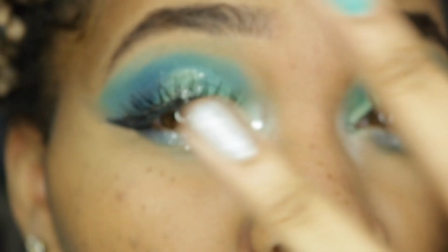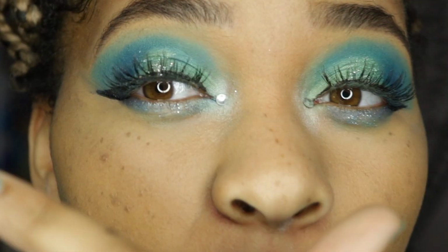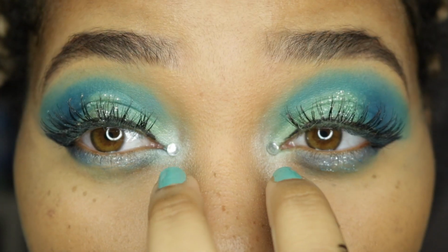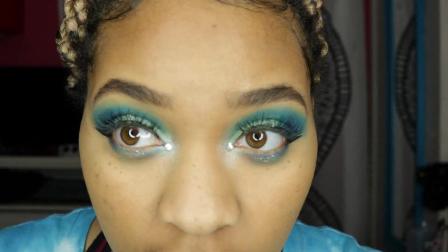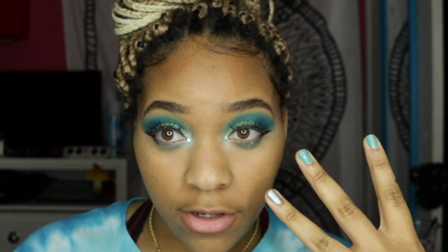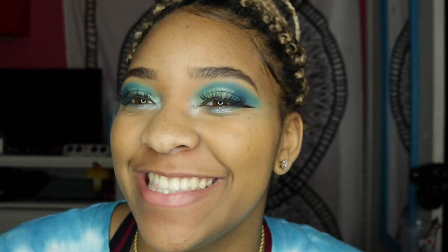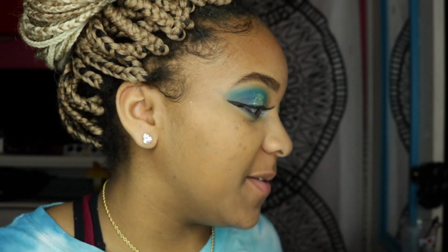These don't look too bad. When you get up close, you're like, ew. But I added sparkles and then I did my eyeliner and then I added lashes and then I added these two little jewels, little sequin thingies on the inner corner just to give it a little poof poof, and I'm honestly feeling it, but we're not done.